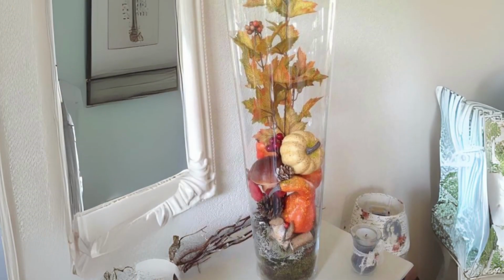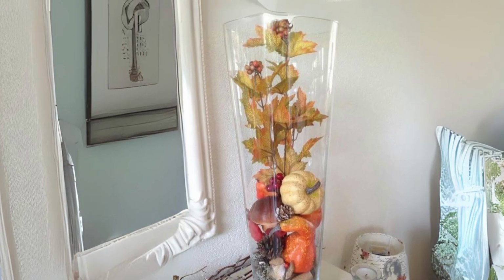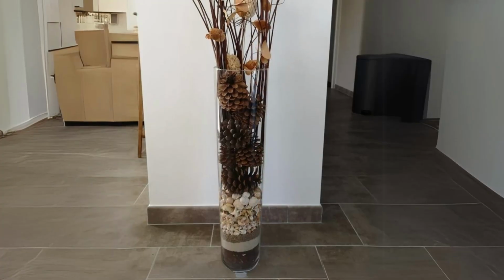Tall vase display. Fill a tall vase with pine cones, gourds, pumpkins, and leaves, using fall elements for a long-lasting effect.